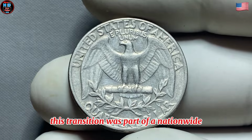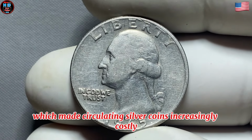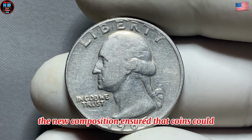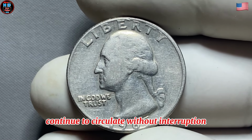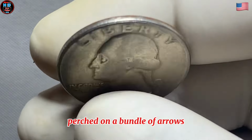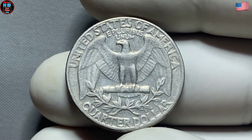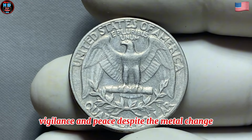This transition was part of a nationwide response to rising silver prices, which made circulating silver coins increasingly costly. The new composition ensured that coins could continue to circulate without interruption. The reverse design remains familiar to collectors, the classic eagle with outstretched wings perched on a bundle of arrows, clutching an olive branch beneath. This powerful image symbolizes strength, vigilance, and peace.